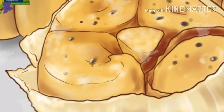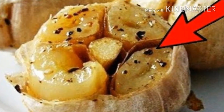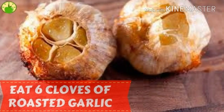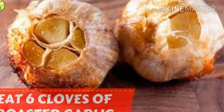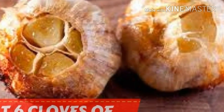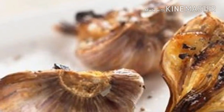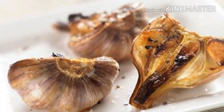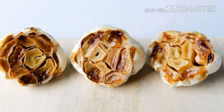What happens to your body when you eat roasted garlic? Hour 1. In the first hour garlic is digested in your stomach and becomes nutrient for the body. Hours 2 to 4, the body begins to perceive the antioxidants provided by garlic, which helps fight free radicals and existing cancer cells in our body.